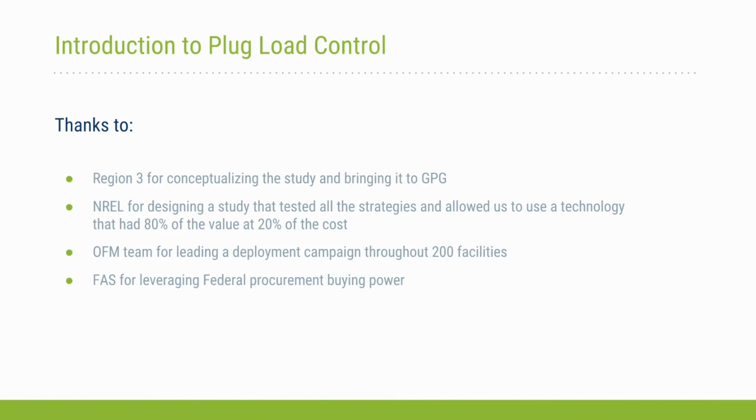I work for the Public Buildings Service, and most of the folks on the call do as well. All of them do on our team. That's the side that manages all of those federal buildings that we talk about. But the other half of GSA is the Federal Acquisition Service.